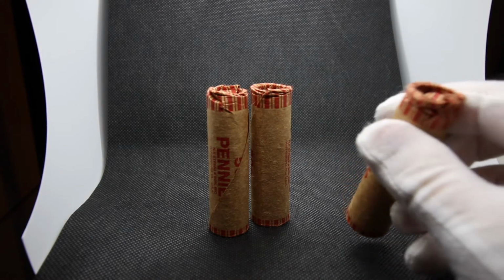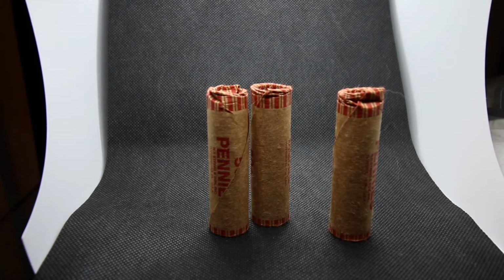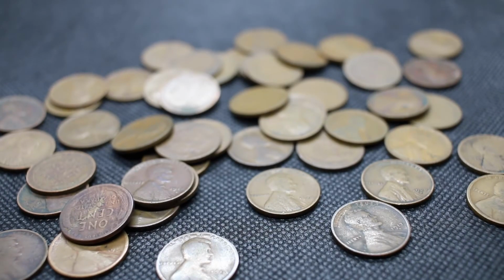I'll go ahead and show you through all those. So let's get started. I'll show you roll number 1. I'll be back in just a sec. Alright, so here's the first roll opened.